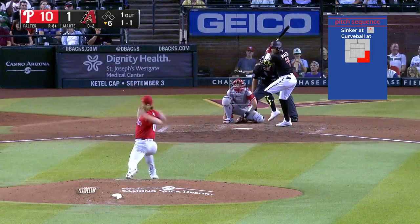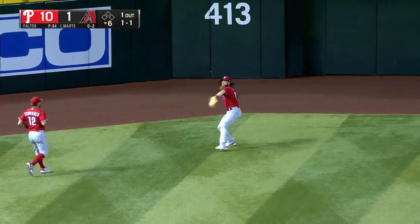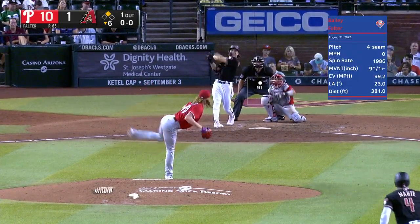And Zach Eflin will throw again in San Francisco as Marte smokes one out toward left center field. That's going to be off the wall. And Marte is going to head to second base. He's there with his 30. Jake McCarthy has accounted for the only run.